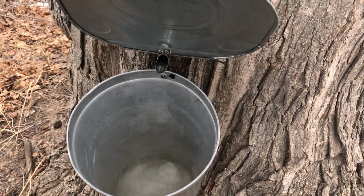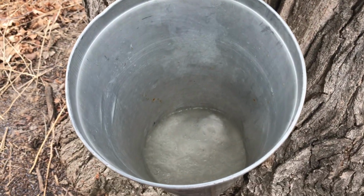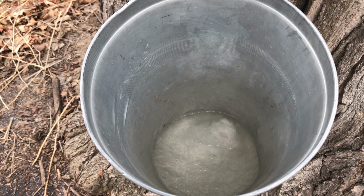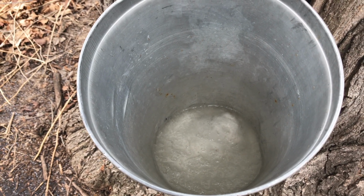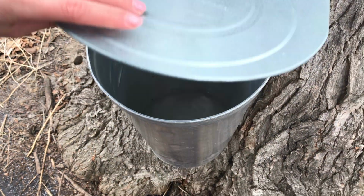So this one is a maple tree, and we've tapped it, and you want to tap it no more than about 2 inches or 7 centimeters into the sapwood, and during the right conditions it will be dripping sap. We can take a look in there. People are usually a little disappointed that it's not actually syrup coming out of the tree, it's only sap, and it's a lot of water. So we have to boil it down.